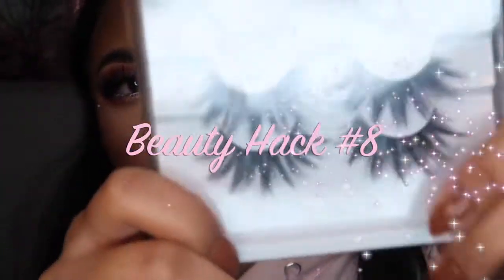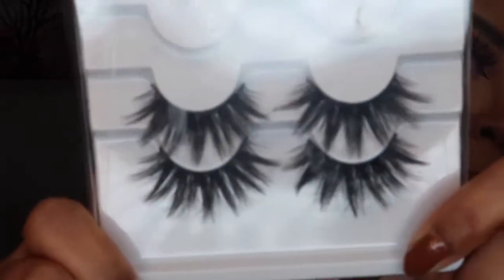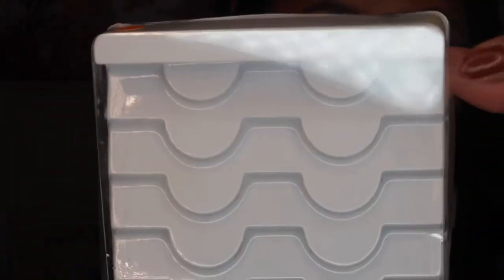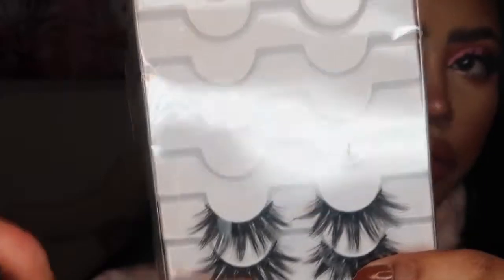For the eighth beauty hack, instead of buying those $30 lashes from Sephora, I would suggest buying lashes like these off of AliExpress and Amazon. This pack of lashes comes with 8, and I paid $3 for it. $3. Don't buy the $30 ones. Just go on AliExpress and Amazon.